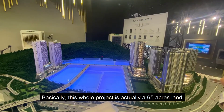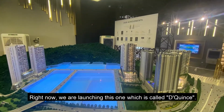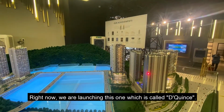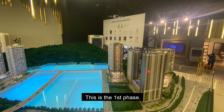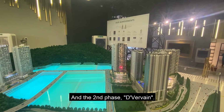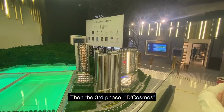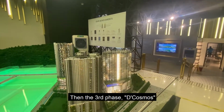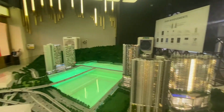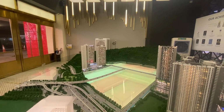This whole project is actually a 65 acres land, okay? And right now we are launching this one. It's called the Queens. This is the first phase, and this one will be the second phase. It's called the Diva Bay, okay? And then the third phase will be this. This is the third building. It's called the Cosmos, okay? And the fourth one will be this one. It's called the Erica, okay?